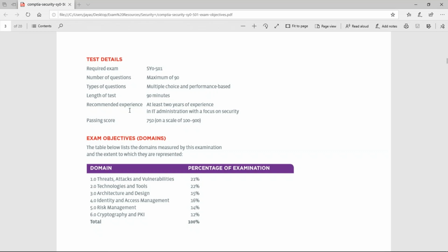And then here's your recommended experience. They're recommending at least 2 years experience in IT with a focus on security, right? So they're expecting you to kind of have a good base for this stuff. 2 years is a decent amount of experience. So they're assuming that at the very least you speak the language and that you can follow most of the concepts that are presented in this exam.